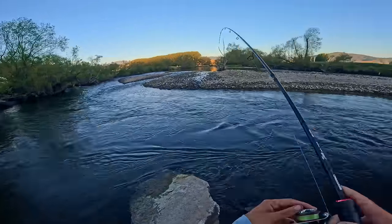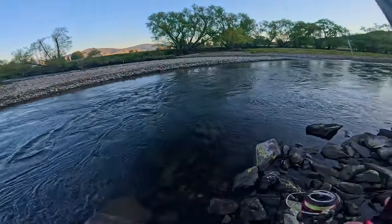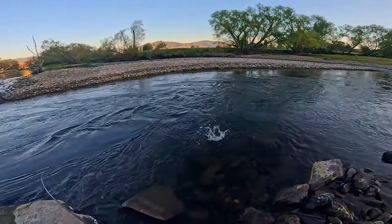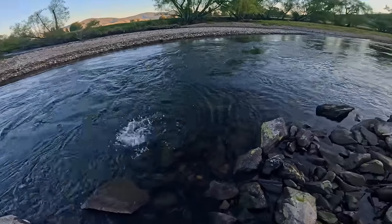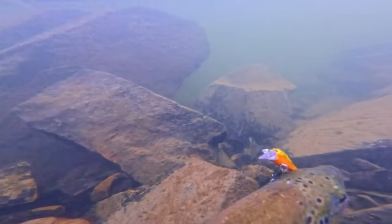I'm on again. Oh, I don't know if this is a brown or a rainbow, this one. It's brown, this one. Sweet. Got the triple if I can get him in here. Beautiful brown.